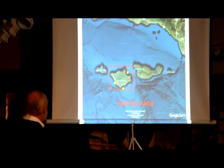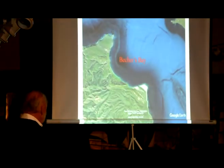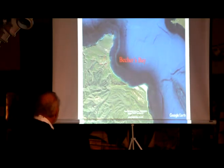The landing, the only place you can really land, well, there's two places to land, but this is Kyler's Harbor here. Over here there is Johnson's Lee, where you can land, and over here is a shipwreck, which I'll show you a picture of. So this is Beecher's Bay.